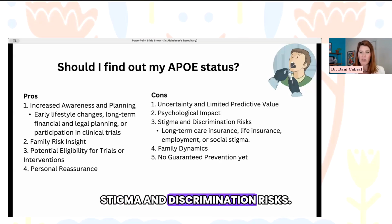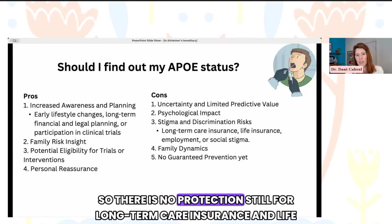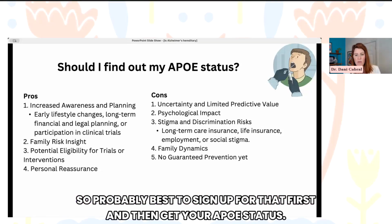Stigma and discrimination risks. This might be the biggest one, practically speaking. So there's no protections still for long-term care insurance and life insurance. So if you find out you're a 4, that may prevent you from getting the life insurance or long-term care insurance that you want. So probably best to sign up for that first and then get your ApoE status.